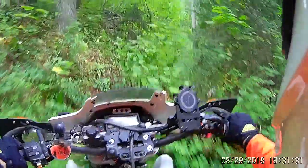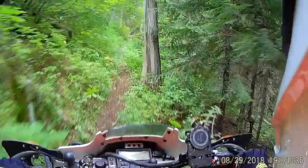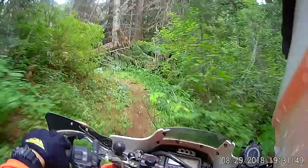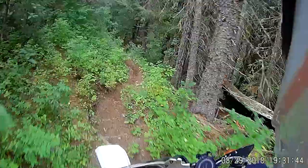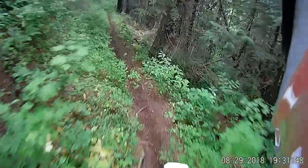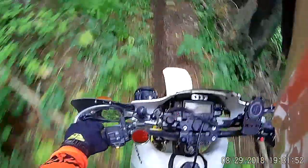Okay, so obviously we're going again. That jump pack, I don't know if it's something I was doing wrong or what, but it would not send any power to my bike at all. So after about 30 kicks, it finally fired for me. It does, luckily. I put a backup kickstarter on this bike.